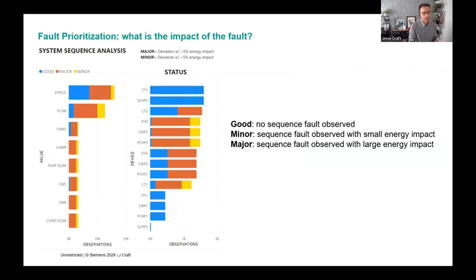The reason it's able to do that is because rather than a strict rule-based fault approach, we're using the same model that would tell us how to optimize the system to tell us if it's working correctly. It is therefore doing real-time or close to real-time calculations of energy impact. Having the energy impact calculation embedded into the fault engine allows us to more quickly prioritize issues and weed out false positives or nuisance issues.